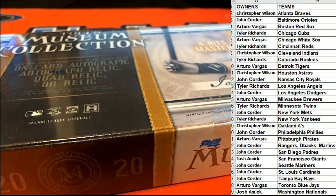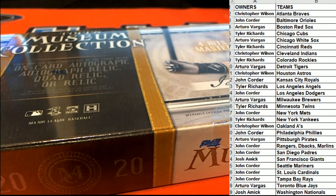All right, good luck, guys. Here we go in the break. Box 120 here from Museum. Hopefully, we'll see the Framo.